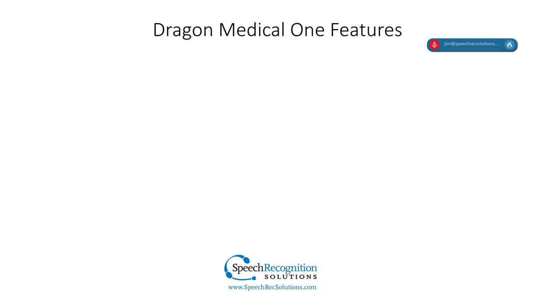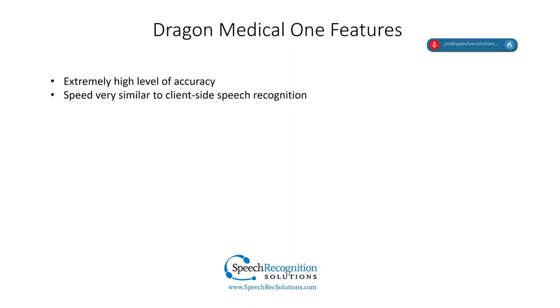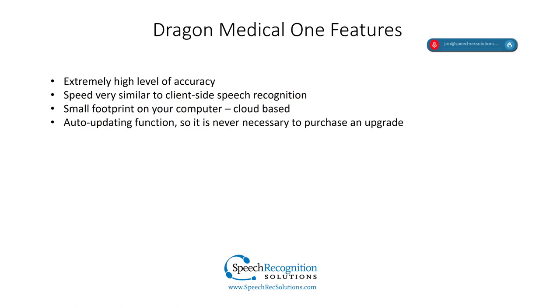What specific features set DMO apart from other speech recognition products? First, an extremely high level of accuracy. Speeds very similar to that of other client-side speech recognition products. A very small footprint on your computer. It's cloud-based. Auto-updating function, so it never needs to be updated. It has a simpler user interface.